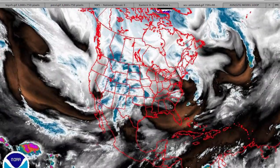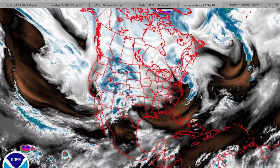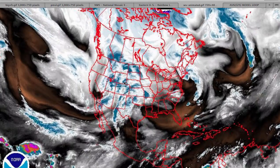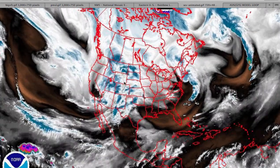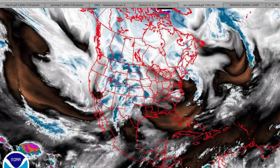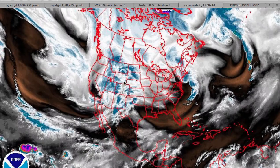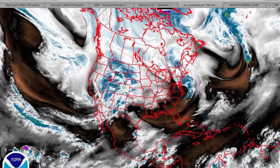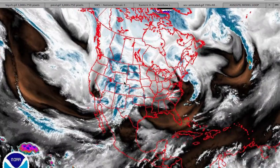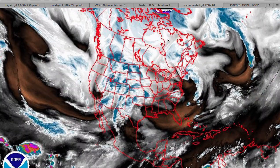making for some rather unsettled weather conditions and very volatile temperatures as well, as some days, depending on the location of the warm front with this low pressure system, will be stuck in the lower 60s and other days in the lower 70s. And in fact, you could see a temperature regime where, let's say, southern Connecticut could be around 58 and Philadelphia around 71, all depending on where the surface boundary sets up, how the winds set up, and what locations have the most rainfall during this time period.